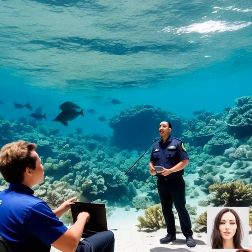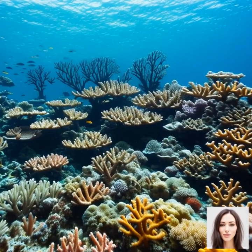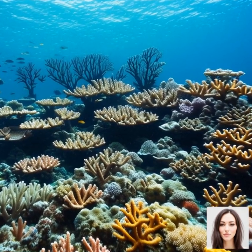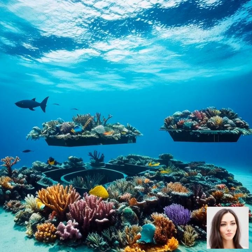Education and community engagement are also essential components of conservation efforts. By raising awareness about the importance of coral reefs and the threats they face, we can foster a sense of stewardship among individuals, communities, and industries. This, in turn, can lead to more responsible behavior and the adoption of best practices that support the long-term health and resilience of the Great Barrier Reef.